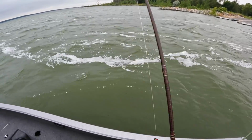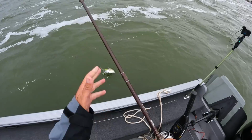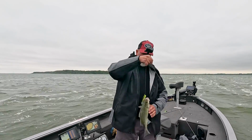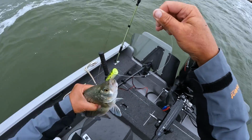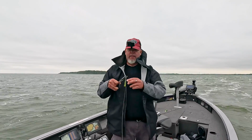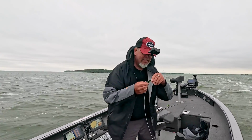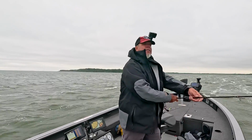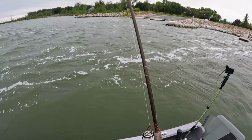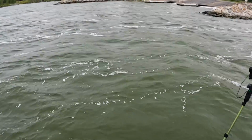Another thing about these schooling, really super aggressive fish like white bass is you can play with all sorts of different presentations to try to catch them. And I'm going to tell you right now, I've never tried top water for white bass. And guess what? Works. Berkeley bullet pop. And he came right up and smashed it. So let's see if we can do it again. Here he is, he's on it. There, he got it.